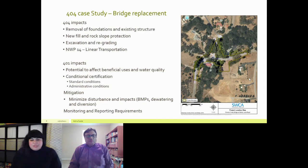And this example, which is from one of the California Regional Water Quality Control Boards, the regional board decided that they needed to be more protective to reduce the impacts to water quality. So they decided to issue a conditional certification. So their conditions included their standard and administrative conditions, but they also specifically had a mitigation condition to minimize disturbance and impacts. And those conditions included things like BMPs, dewatering, diversions, and precipitation control. And they also had a condition that included monitoring and reporting requirements.